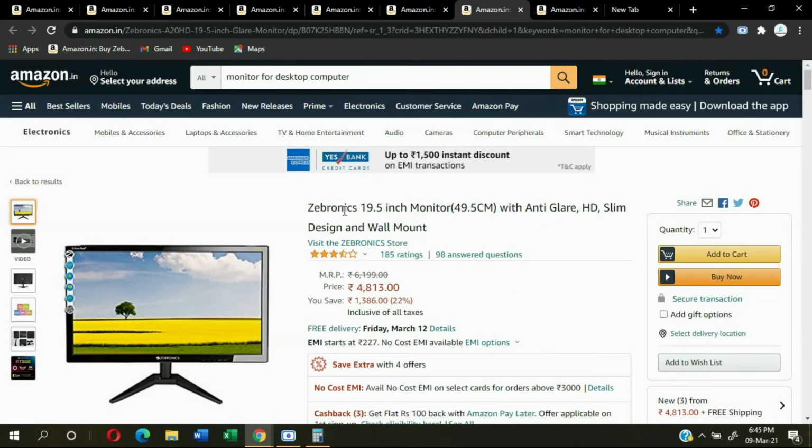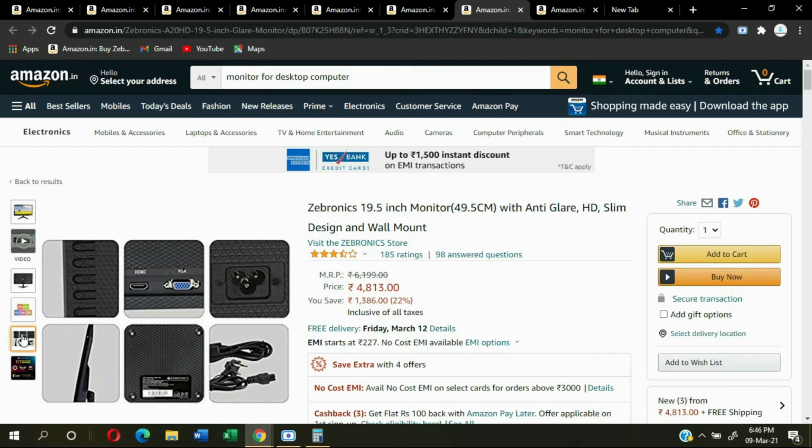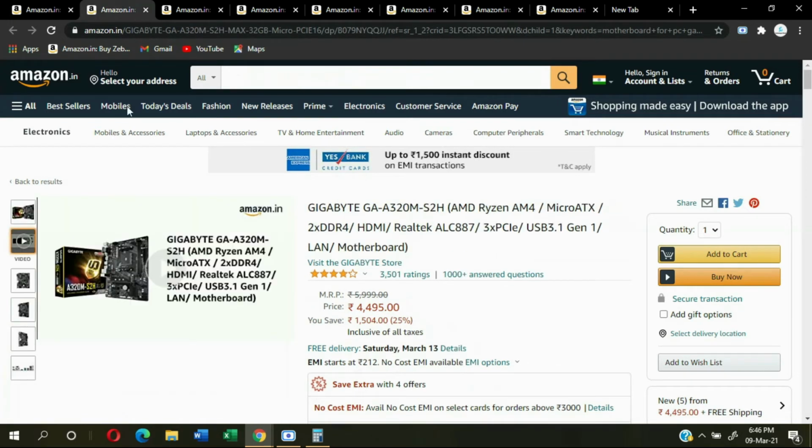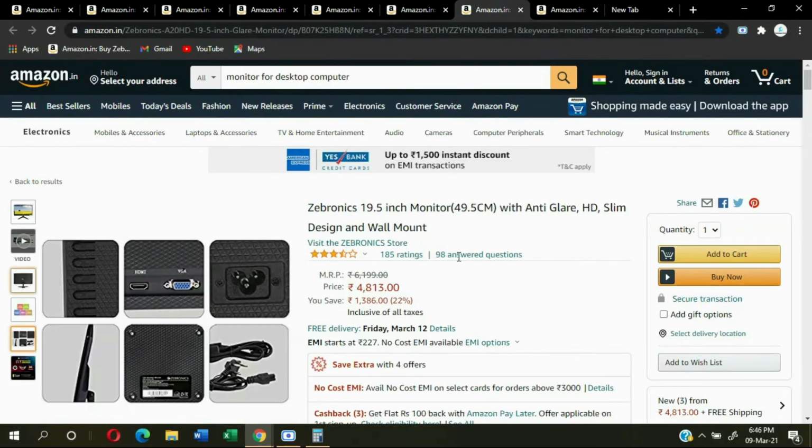For the monitor I chose a Zebronics anti-glare HD slim design monitor. At the back it has two ports, VGA and HDMI, and you can connect to either one. This motherboard has an HDMI port, so you can use HDMI. Its cost is 4,813. If you look offline, the rate may decrease or increase, so search for your rate there. You can buy any monitor, but choose HDMI and don't use VGA port monitors.